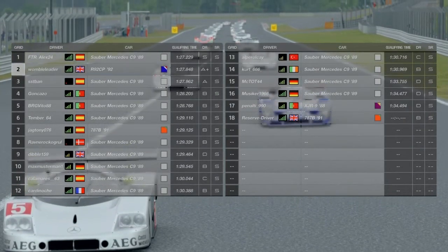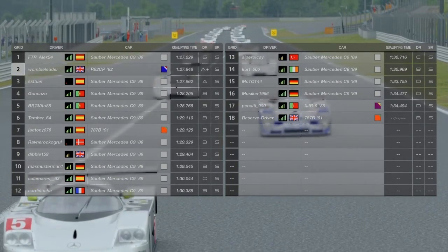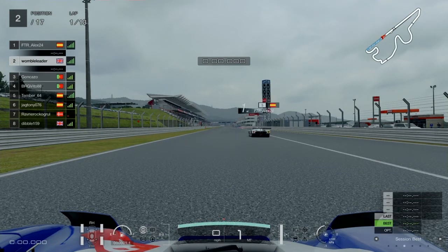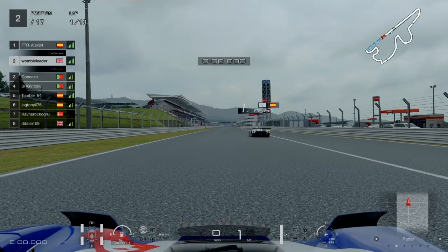Race number 2, we have moved on to the Nissan, the R92 CP from 1992. Once again, the field dominated by the Mercedes. I do wonder why people don't mix it up a little bit and use a different car now and then.